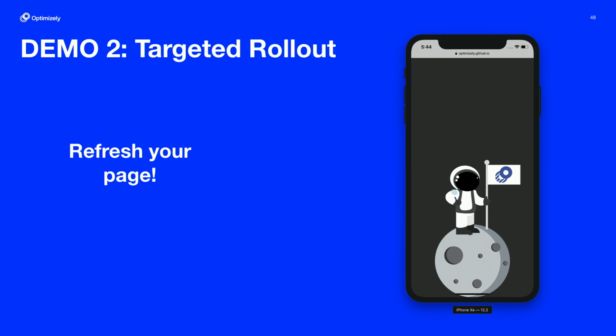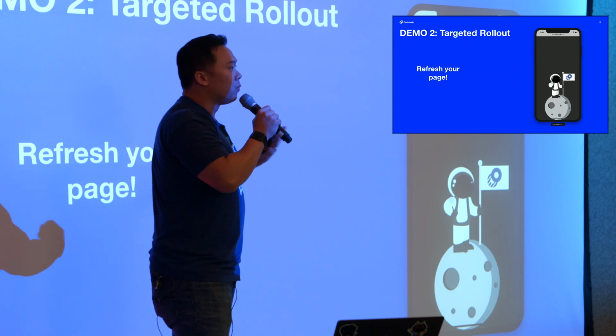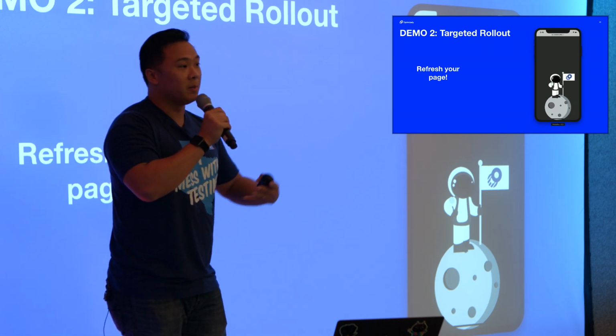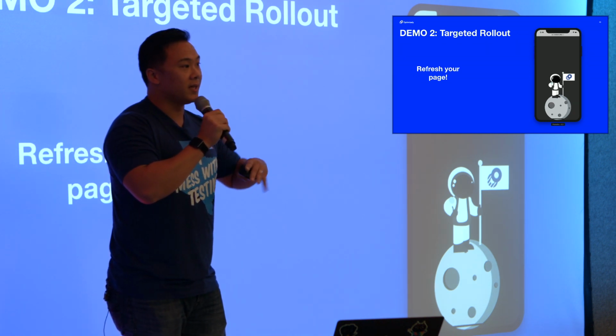So the biggest thing from this is when you do roll your features out, we don't just think of, hey, how do I mitigate my risk to roll back? Also think about, what is my audience? Who do I want to see my new features? Who will give me the best feedback? And this way you can kind of control the risk.